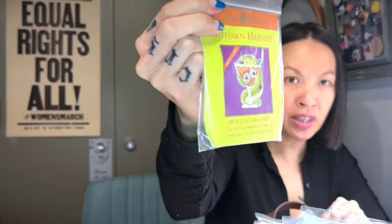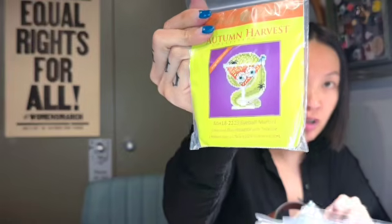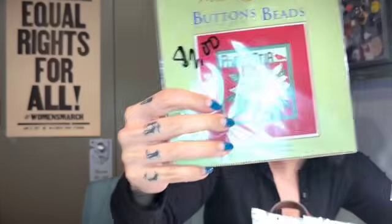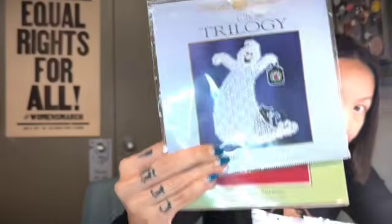This is a new one, actually. This is new. I actually think this is available at Lindy Stitches too. This one I know I bought new. That's rare. This is also new. But the rest of them are vintage. All different sizes. Okay. Mill Hill kits.